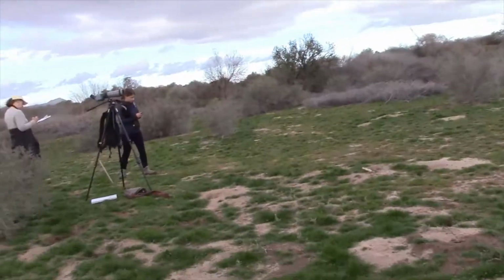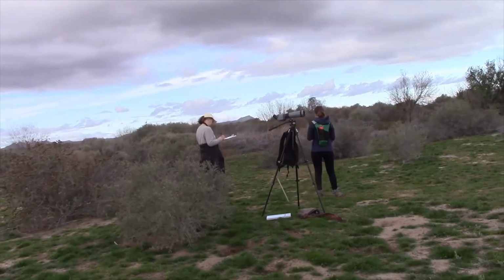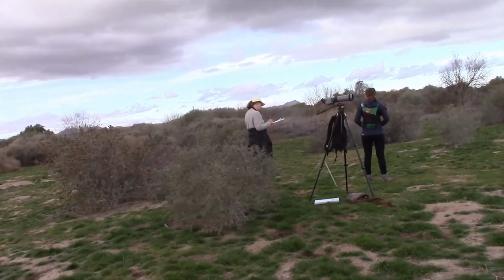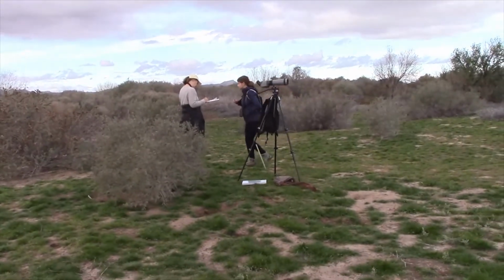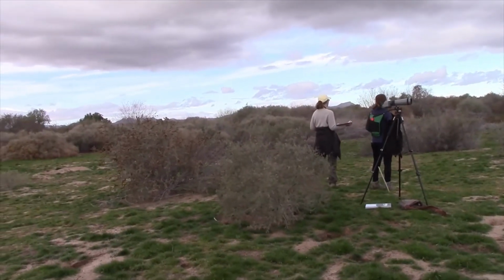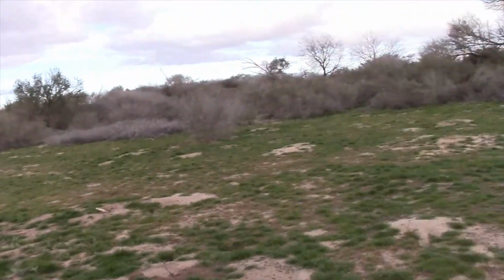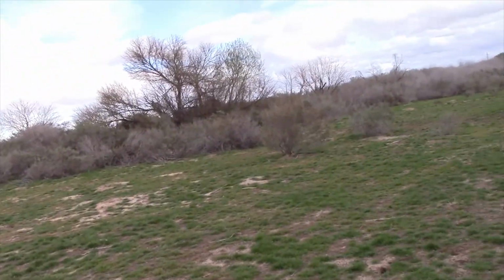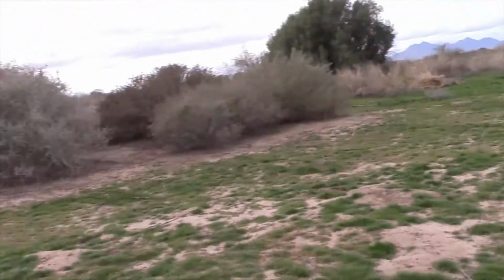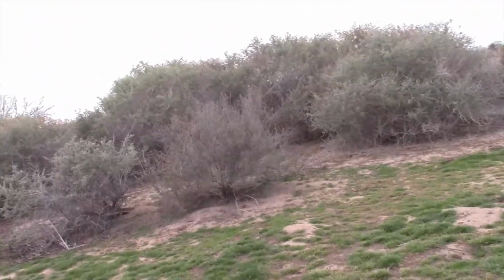Okay, so right now on their point count, the first 5 minutes is up. So Olya is communicating that to the data taker. And now they're going to mark any birds after this as the 5 to 10. It'll be only new birds, new individual birds. All right. So in the next segment, we'll talk about the data sheet itself.